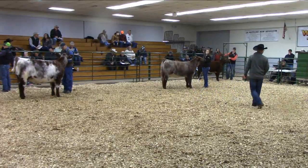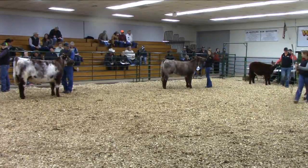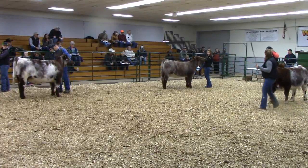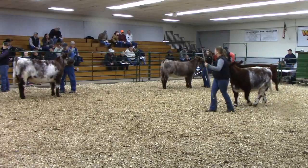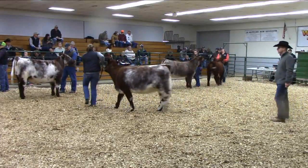Congratulations to the grand champion purebred Shorthorn heifer this morning. Goes to lot number 23, consigned by Stangle Shorthorns. Coming in to compete for reserve will be second place out of that class. This is lot number 24, consigned by Osterman Shorthorns.